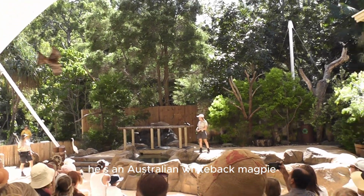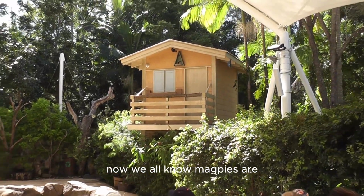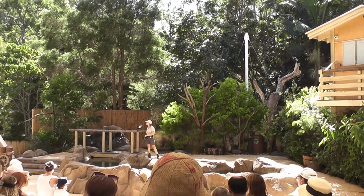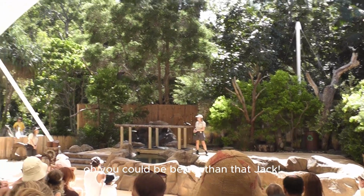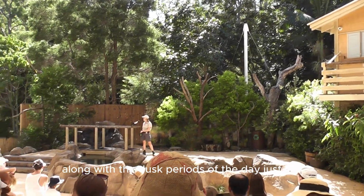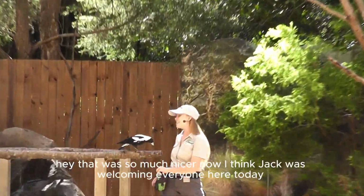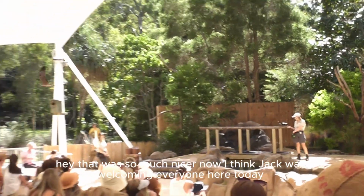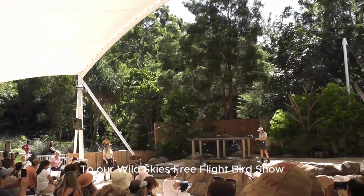He's an Australian white-backed magpie. Now we all know magpies for those beautiful vocalisations that we can all hear. Oh, you can do better than that, Jack. That we can all hear at the dawn and the dusk periods of the day, just like... That was so much nicer. Now, I think Jack was welcoming everyone here today to our Wildskies Free Flight Bird Show.